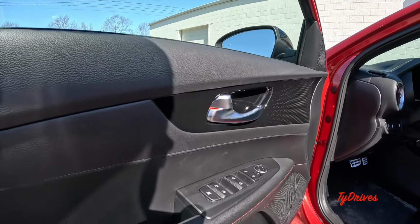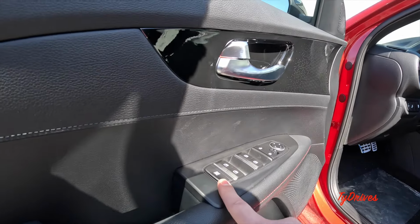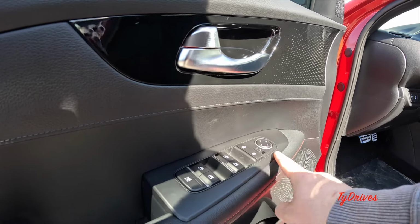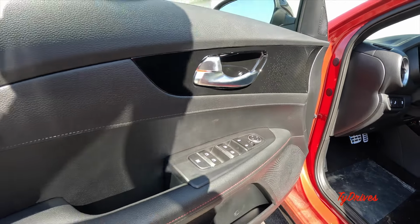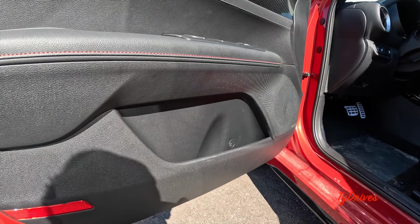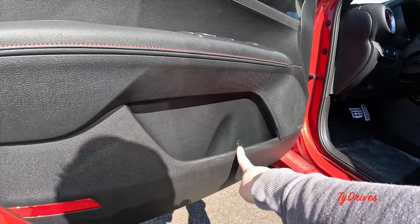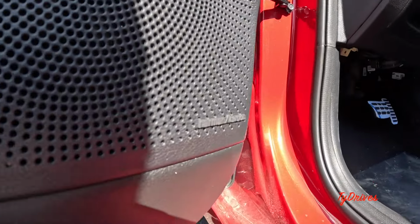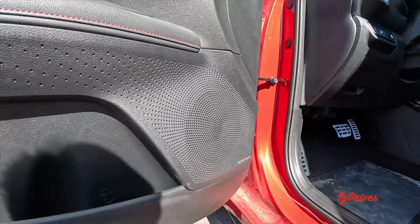Again, your door handle lock-unlock buttons. We also have the window lockout for the rear for your children. All of your window controls, lock-unlock, and all your mirror adjustments too. Taking a look down here, we have a little bit more storage than out back. So instead of just a bottle holder, we have a bottle holder and some storage to either side. And we do have the branded Harman Kardon speakers up front.